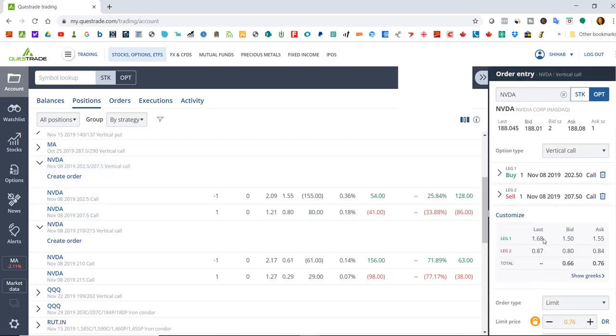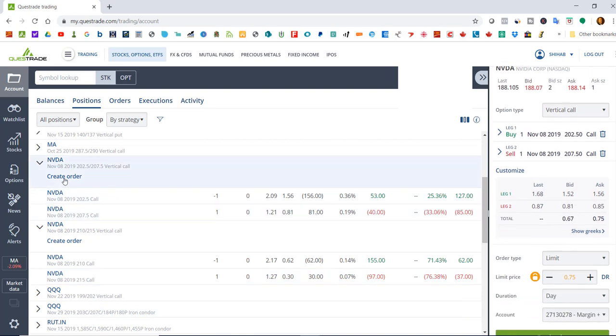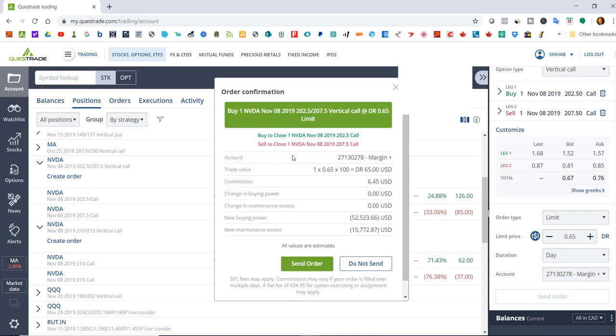Let's see what the delta on this is. It shows 25. The higher the delta usually means the higher the chance of the stock reaching that price come expiry date. I'm going to place an order to close it. So basically I'm just going to click create order, and if it goes through, it goes through. I'm going to go on the bid side. I'm going to exaggerate. I'm going to go at $65. Buy to close, sell to close.